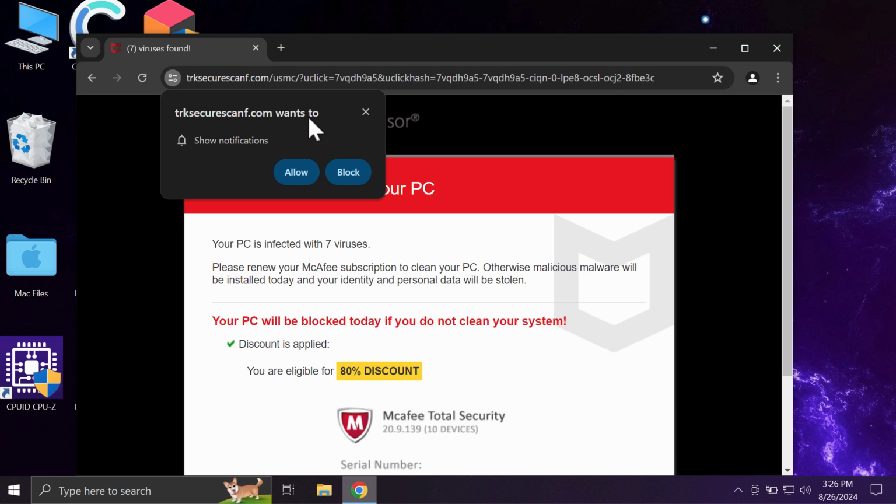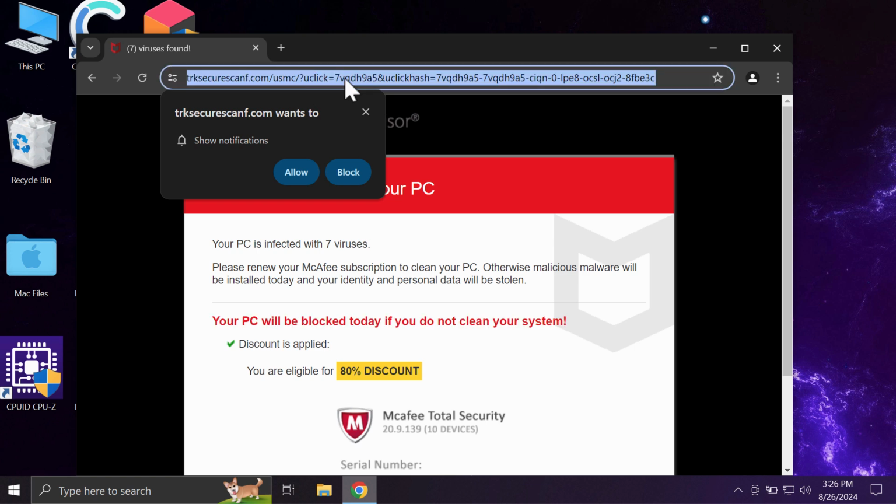It basically tries to make you really scared regarding the condition of your computer in order to make you download and install some potentially unwanted software. If you ever see these pop-ups by trksecurescanf.com, don't tolerate them and just leave this deceptive page.